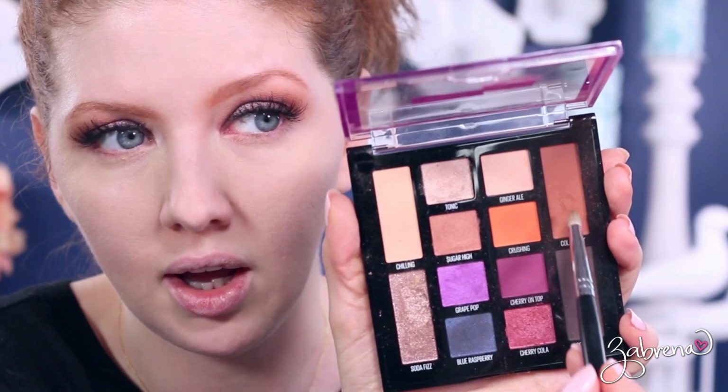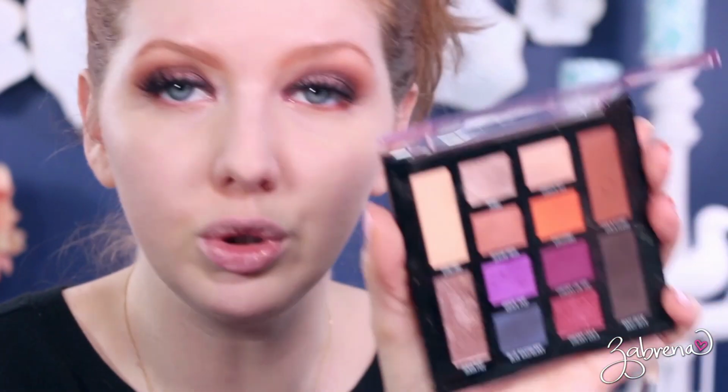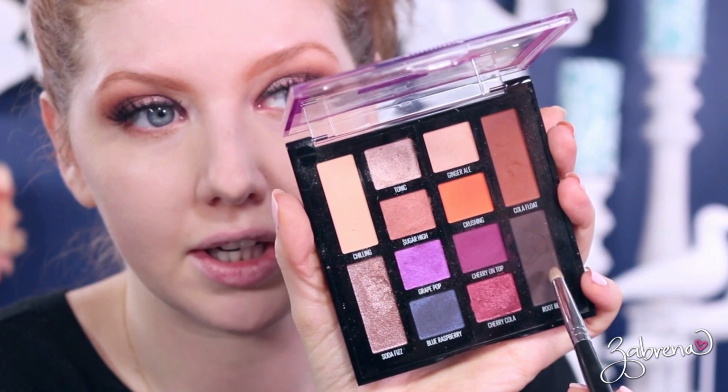Now that I have my eyes done, I'm going to go back and add a little bit more of Cola Float on the lower lash line. It's a little red. I'm going to go back with Root Beer. And we're going to darken that lower lash line a little bit more. Much better. Real quick for the contour, I am using Colourpop's Coconut Beach.